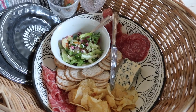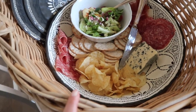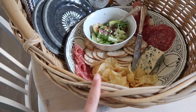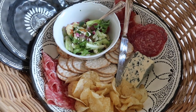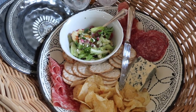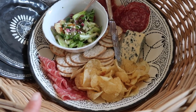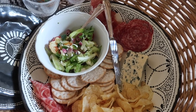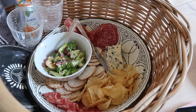Okay, we're back in the Airbnb now. Mark gave us this little picnic basket yesterday with these plates in. And so I've just made this little lunch platter. We are going out for dinner later, so we don't have too much. So this is perfect. This is the salad that's left over from our dinner last night. So we're going to go and sit in the garden and enjoy this.